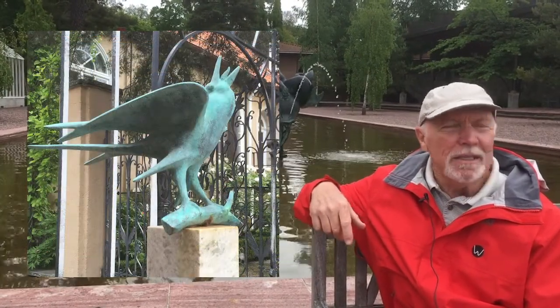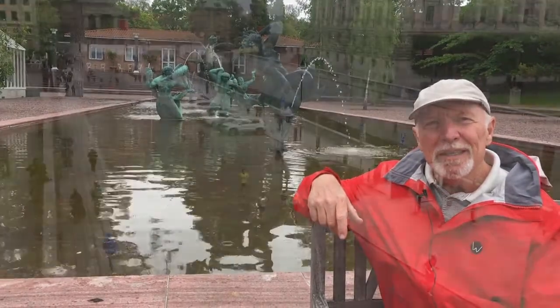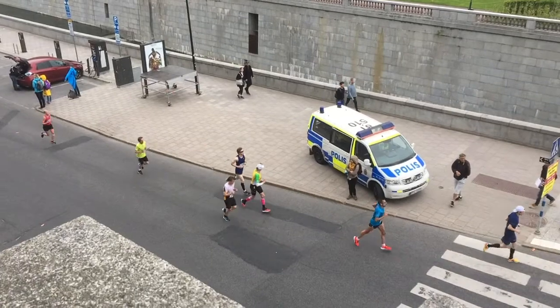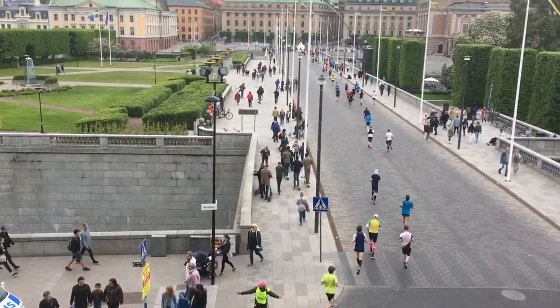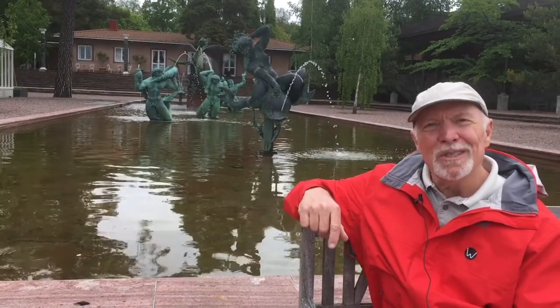And it's just a great experience to get away from the city and all of its happening today, because there actually is a race going on, and a lot of the streets are closed off. So we're just enjoying the peaceful garden here and a wonderful setting and the sculpture work of Carl's.